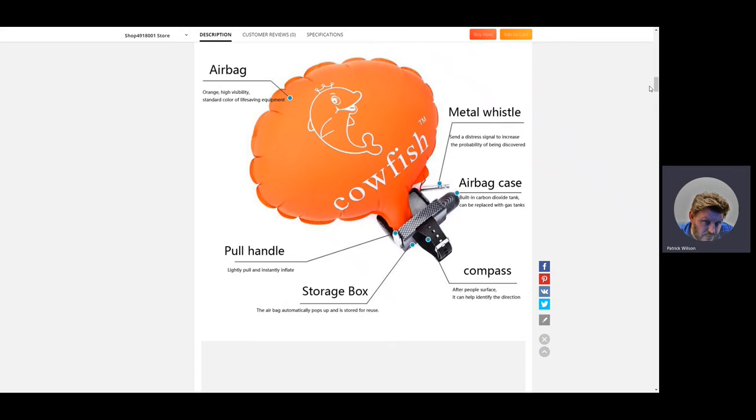There is a compass. After people surface, it can help identify the direction of where you're at. Comes with a storage box. The airbag automatically pops up and is stored for reuse. And it's really easy to use. You just pull the handle and lightly pull, and instantly it will inflate. Why wait? Buy your CowFish inflatable life jacket, wrist jacket today.